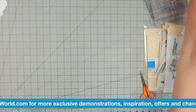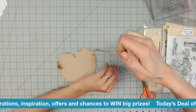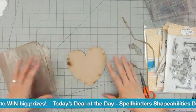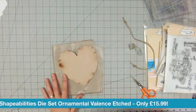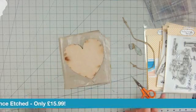Okay, so this is a day at the beach, and I mean, we'd love to be at the beach right now, but if you can't be at the beach, this is the perfect way to do it instead. So what I'm going to do now is I'm going to take the largest heart. Now this is the reverse of it, because as you probably saw a sneaky peek, I've already started working on the other side, so it speeds up the demonstration for you.